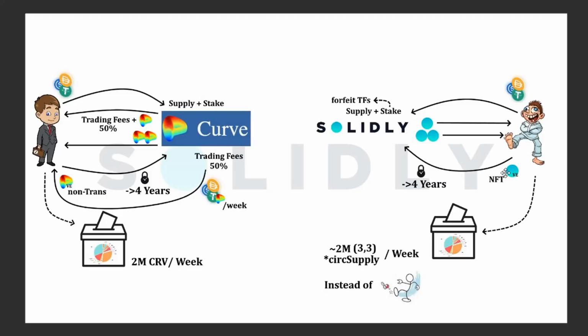Now, what does he get with this? He is able to, again, vote, right? Just like over here, the veCRV holders can vote on the emissions, on the pools. And also, because he has this veNFT, he can also vote on the pool. Now, there are some differences here, as you can see.